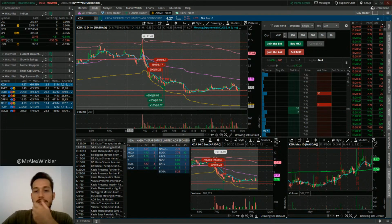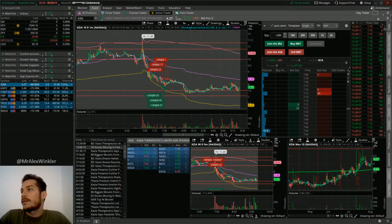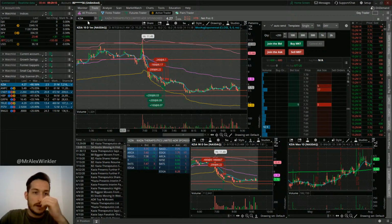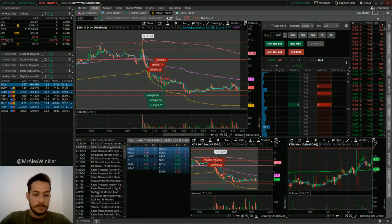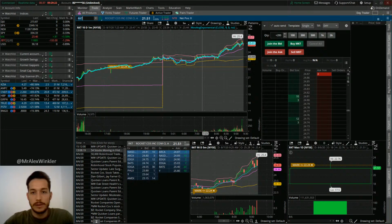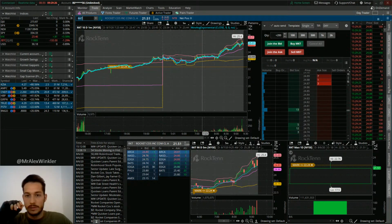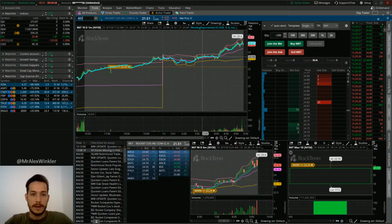KZIA, possible support at 725. I'll be keeping a close eye on KZIA, and then RKT. Yeah, this is going to be interesting to watch. I have no limit orders on this one, but this thing is such a big company that if it had a huge dip, I'd probably be buying this one outright.